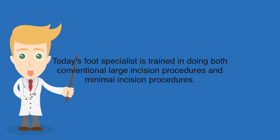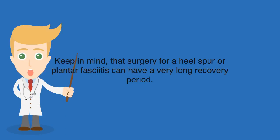Today's foot specialist is trained in doing both conventional large incision procedures and minimal incision procedures. Keep in mind that surgery for a heel spur or plantar fasciitis can have a very long recovery period.